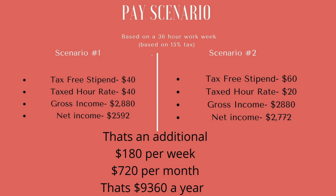Scenario 2, you have a tax-free stipend of $60, and then your taxed hourly rate is now $20. So it's less, but you're still bringing home the $2,880 per week. Your net income would be $2,772 per week. So that's what you're bringing home. Look at the difference here. That's a difference of $180 per week, $720 per month, and a total of $9,360 a year.